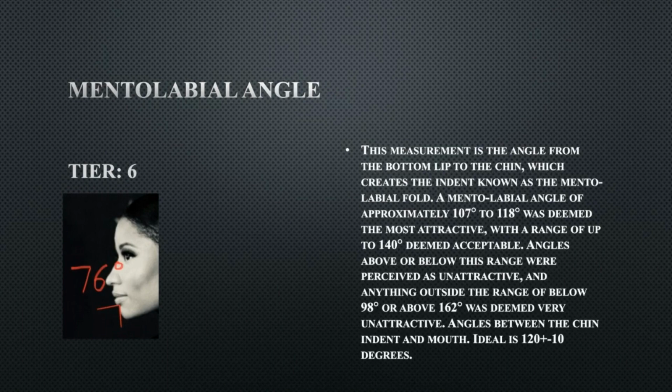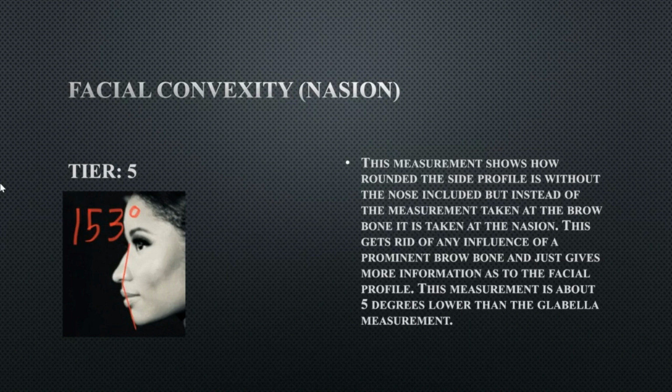Her mental labial angle is a tier 6, and this gets the indent from the chin to the bottom lip. And with this indent, what that tells me is that her lower lip and her chin are just way too protrusive to create this acute angle that you see right here. So they do not have a great relationship with each other, so they do not harmonize at all.